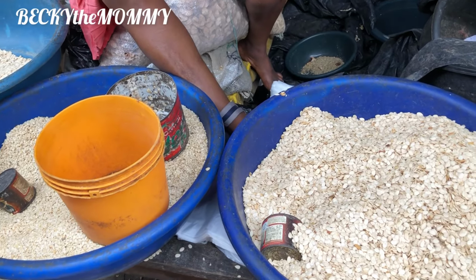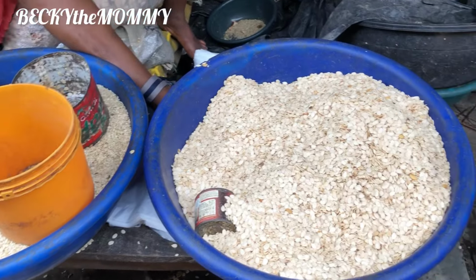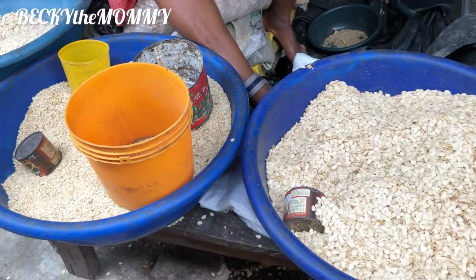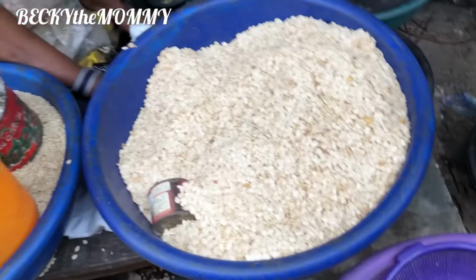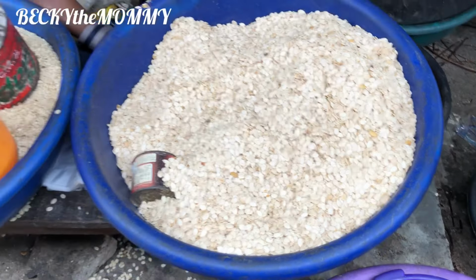This is too costly. I won't buy. How much did I carry to the market? I know people point out that I don't buy inside. This is too costly. Everything costs so much.